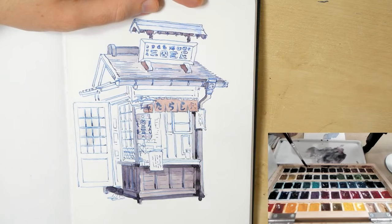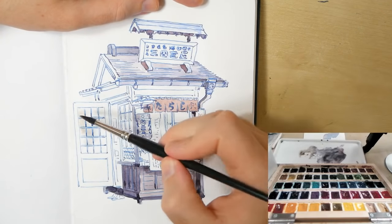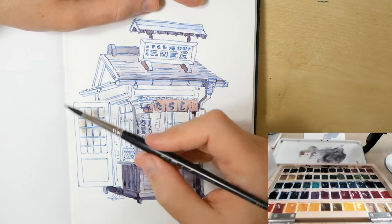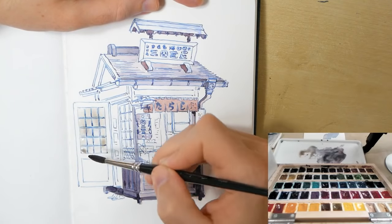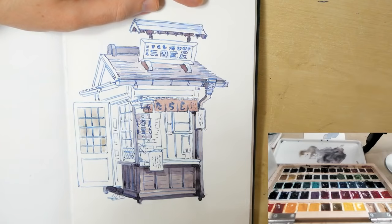Let's use a little bit of Van Dyke Brown, because I like the name Van Dyke. No, actually I wanted this color here. So as for now I was using only Mother Brown, Neutral Tint, and Ultramarine. Mostly those three colors for this.